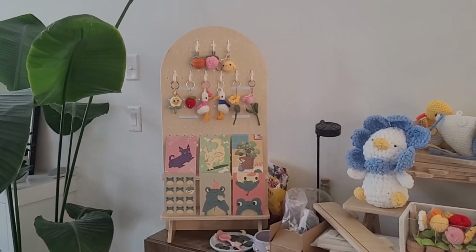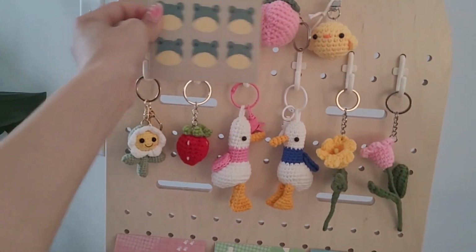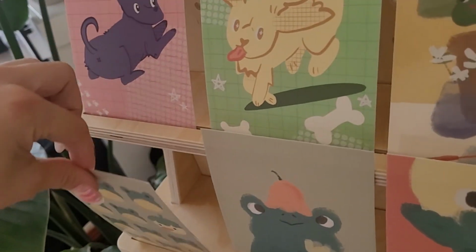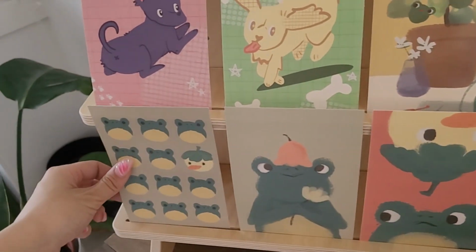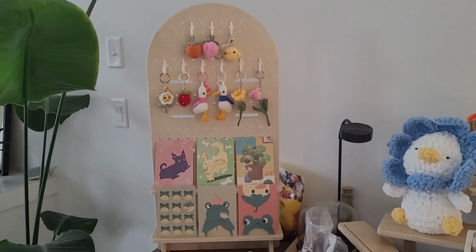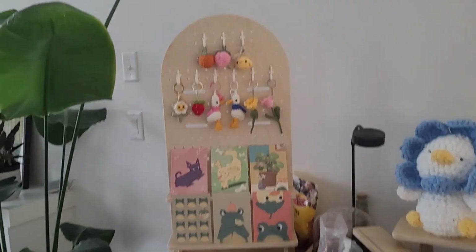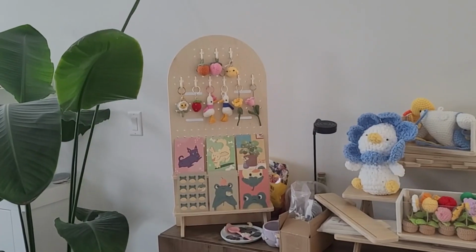What if I put the prints at the top? But then this would be the highest shelf. I don't know. Also, these keep sticking forward because technically it's higher than that. So it stays okay, but I could put a piece of tape to secure it. That's no problem. I just don't know if I like it. I feel like it looks a little messy. Or is it efficient or is it messy? I don't know. I'll try it on Saturday.